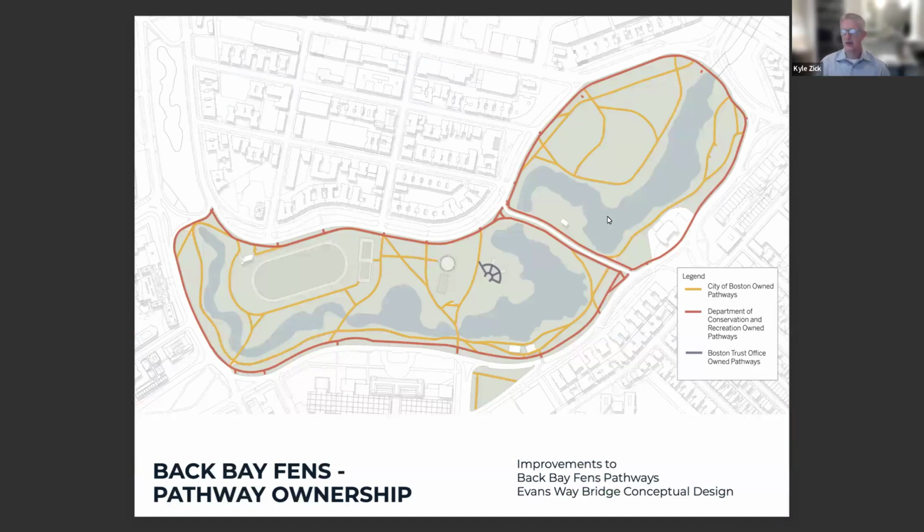Next slide. And I think, oh yeah, just one more for me. Just as a reminder, and I've already mentioned it, the red highlighted paths, those are the ones that DCR owns. So basically everything that bounds the perimeter of the park, including along Agassiz Road. And then the gold color paths are the ones that the city of Boston owns. And we won't redo every one of those paths as part of this project, but we've looked at every single one. And we'll be addressing any of the deficiencies in terms of the materials, the width, accessibility, so that we have a really complete and comprehensive project when it's done.